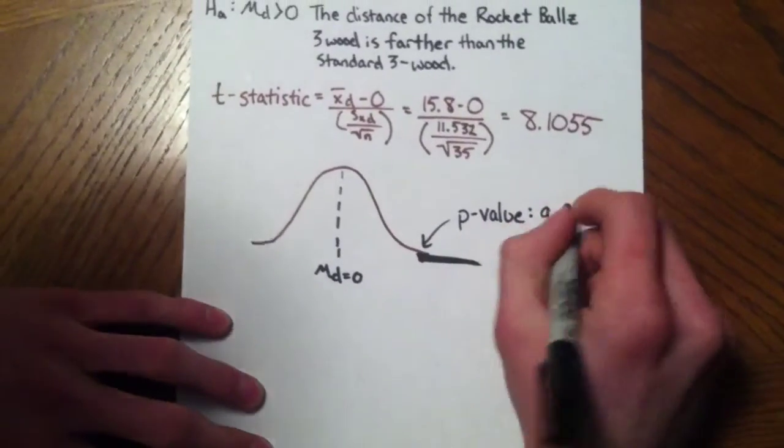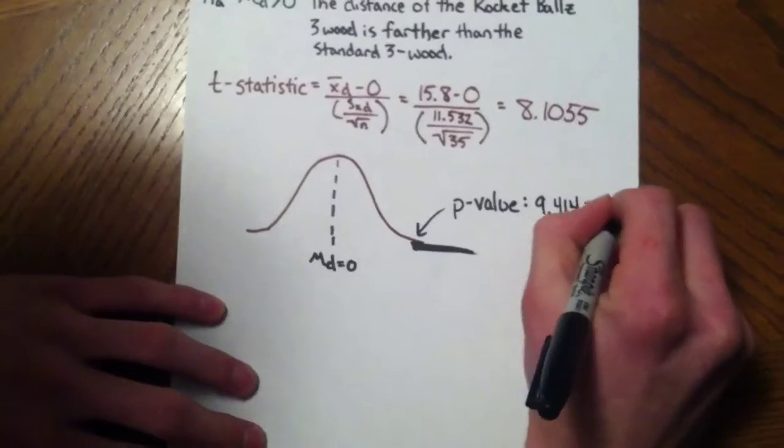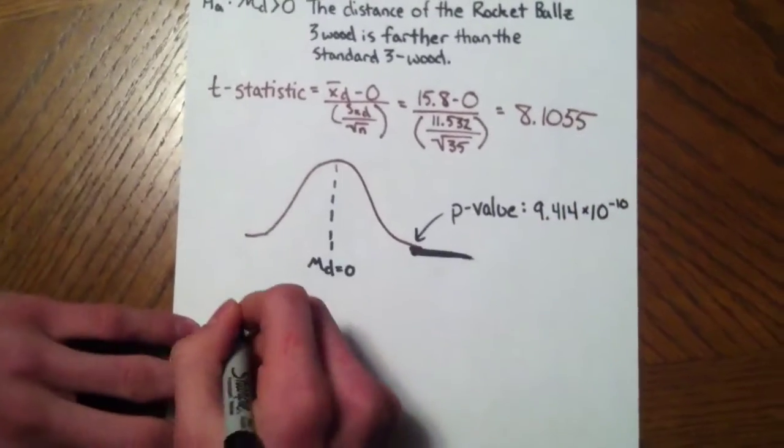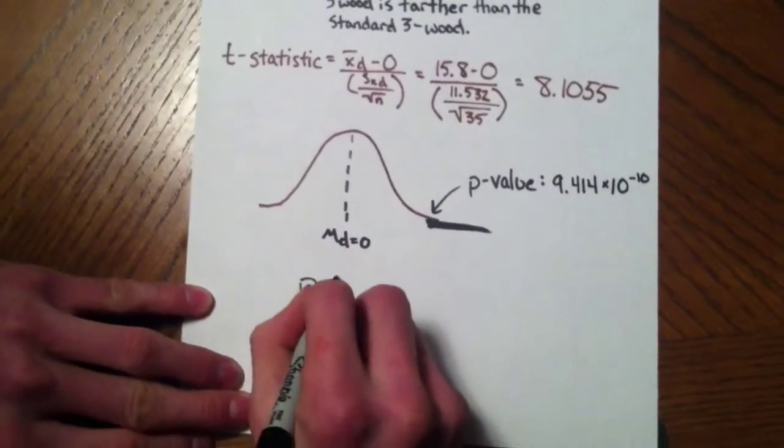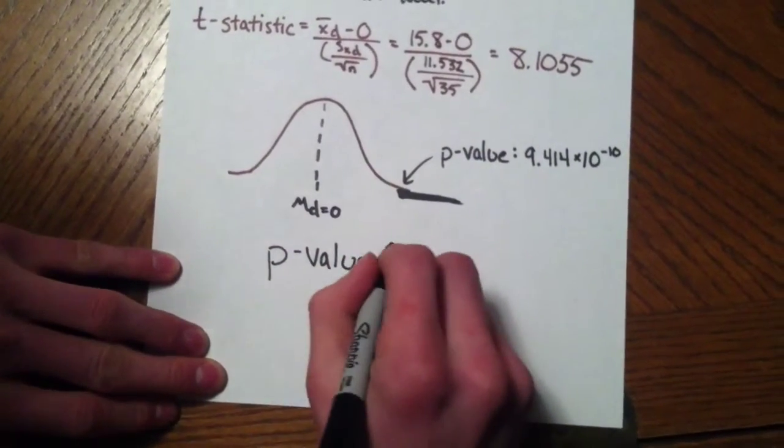With this p-value, which is very significant, it's less than 0.01. Therefore, we have enough evidence to reject the null hypothesis and believe that the distance of the Rocketballs 3-wood is farther than the standard 3-wood.